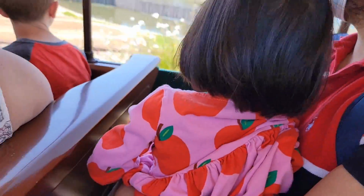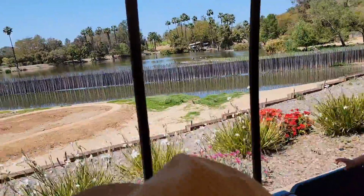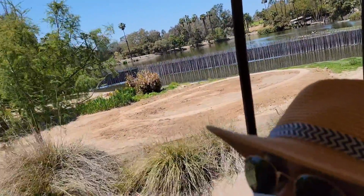Now, before we get to the rest of the animals out on the Africa tram path, I want to get a good idea of what everyone's favorite animal is. So I'm going to list some animals.